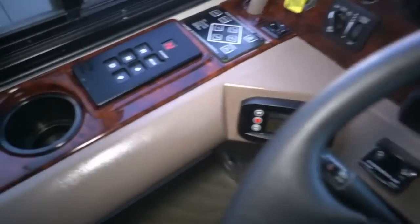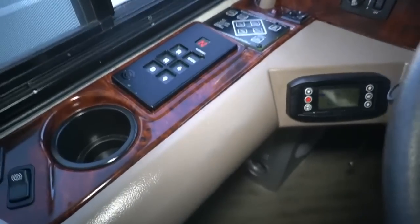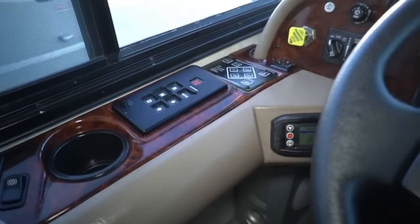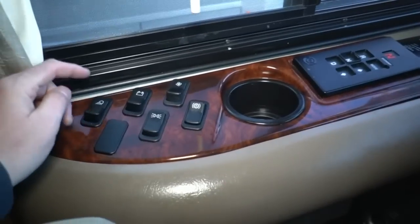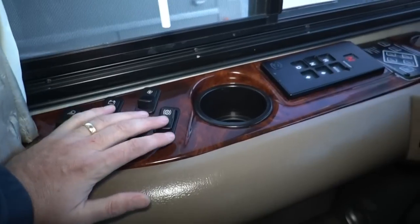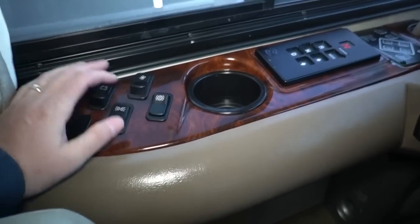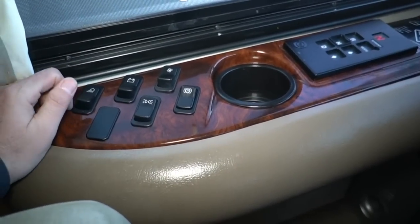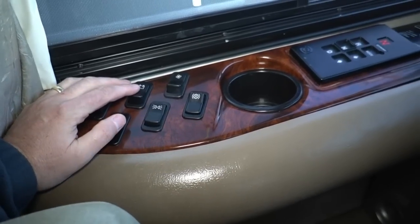6-speed Allison automatic adaptable transmission. Of course, got the power gear, electronic levelers, and they are automatic too. Look over here, engine retarder, Jake brake pretty much, exhaust fans, flashers, so you can flash truck drivers over and stuff, fog lights and battery boost.